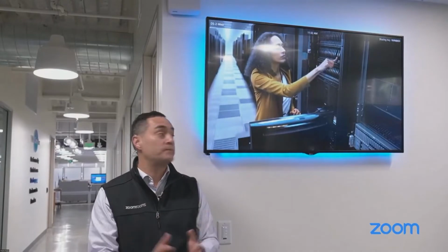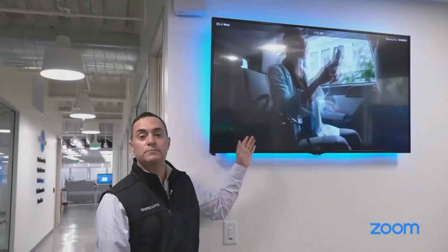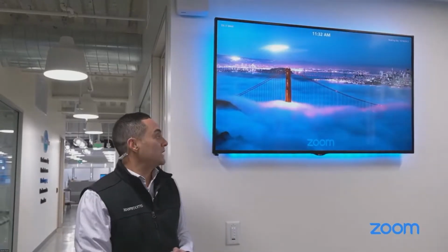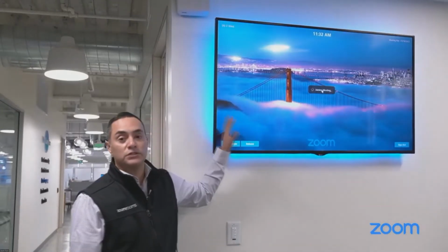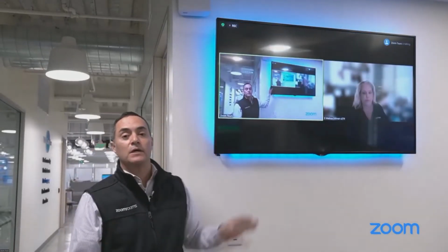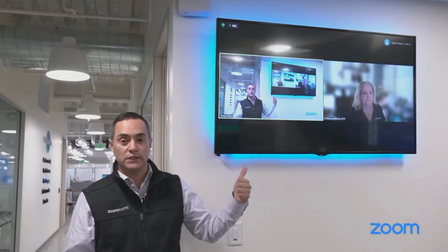The best part here is this is just a regular LG display. So we don't charge for it. As long as you have one Zoom Room license, you get unlimited digital signage. And then right here, you can focus on just rolling out more displays. Of course, you do need a compute device in the back. The compute device we're using is an Azul stick.